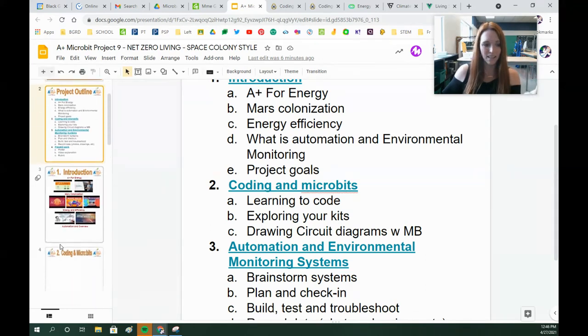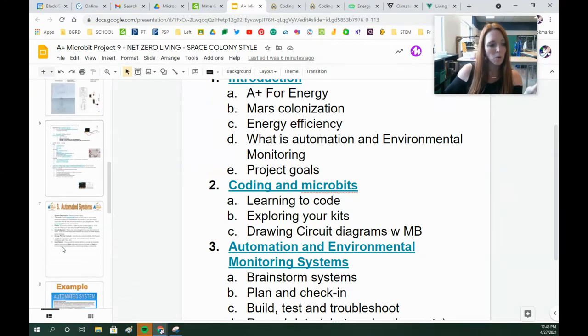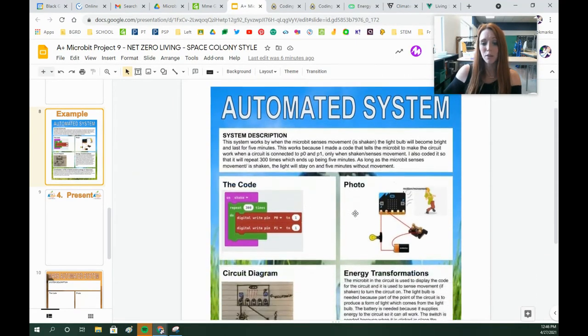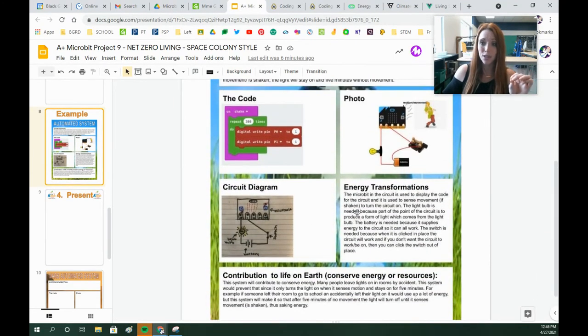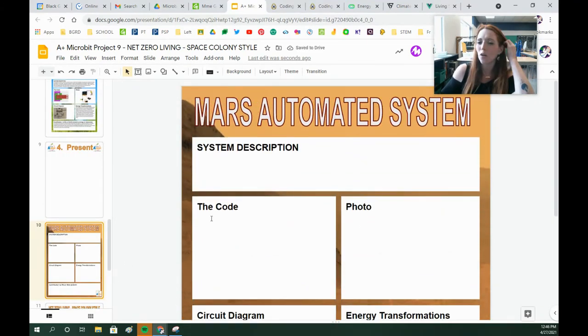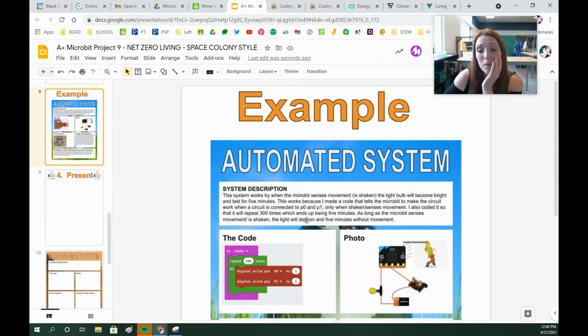Basically, by the end, guys, what you're going to do is you are going to learn how to code a microbit, and you are going to make an automated system. You're going to make a poster like this. Now, this is for an Earth system, but you guys are going to be making a Mars system, and of course describe how it helps life here on Earth. So in these systems, eventually your goal is going to be to describe your system.